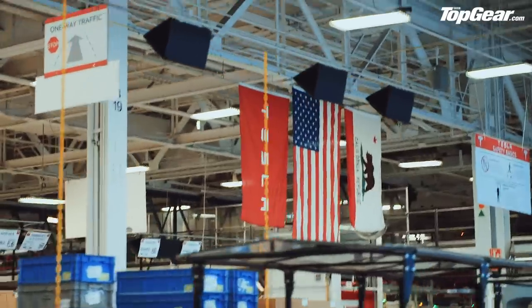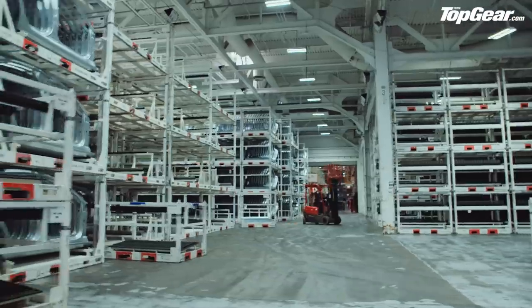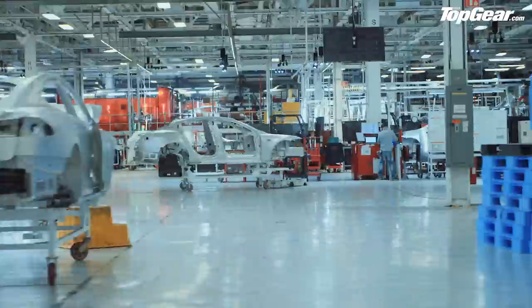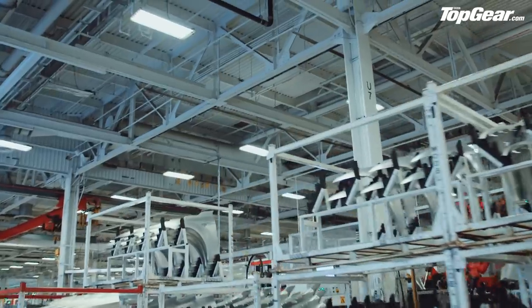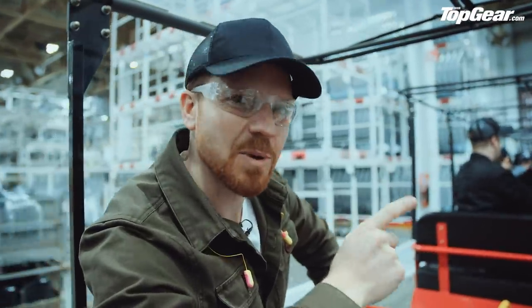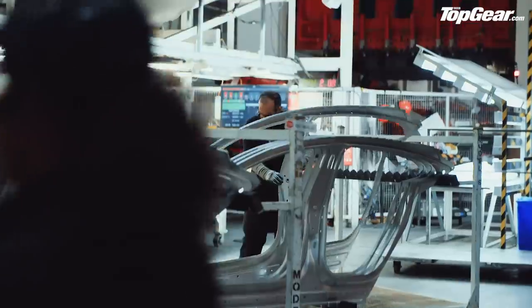We've just been told that this factory is bigger than the Vatican City, which is a nice little fact, isn't it? And interesting that Tesla is comparing itself to a religious destination. I suppose I should give you some actual information. Apparently Tesla bought this place for $42 million off GM, which is quite a lot of money, but not much when you consider it's invested $3.5 billion in it since.